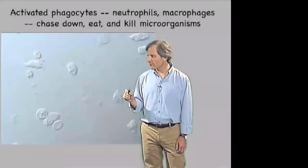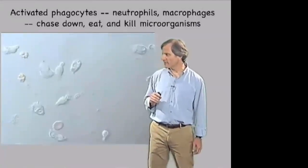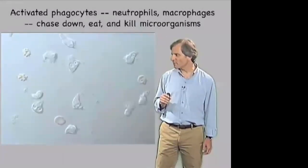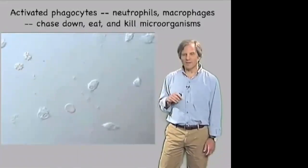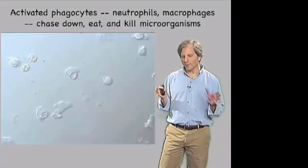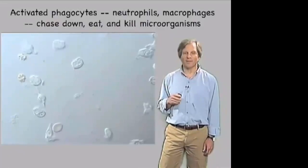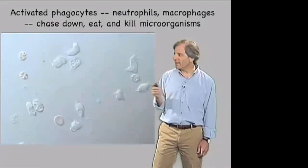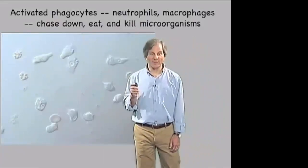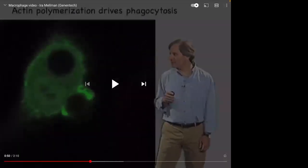Okay, so here one is moving directly towards it and then engulfs it. Here's another yeast that's here, which will eventually be attacked and eaten by another macrophage, shown right there. So in much the same way that Metchnikoff found, these invading microorganisms activated the macrophage, turned it on, increased its capacity for migration, its capacity for cytotoxic killing, and as shown here, its capacity for actually killing and eating the invading microorganisms.